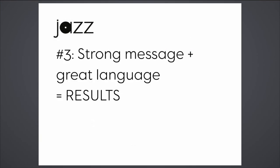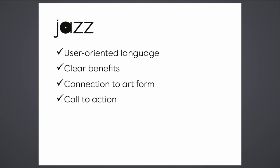So that brings me to my next point. Strong message plus great language equals results. This is a quick checklist that I developed when I was strategizing about this session with Eric that I think is an easy way for you to check your work. When you're writing Facebook copy, when you're putting together an email, I think all of these things can directly apply to what you're putting together.